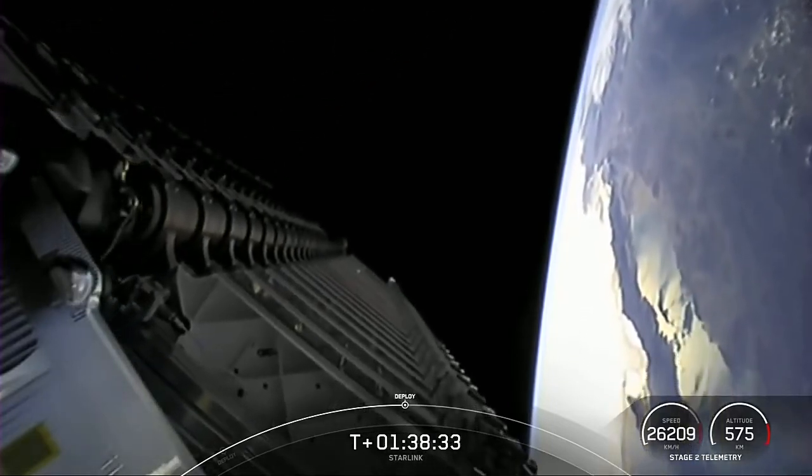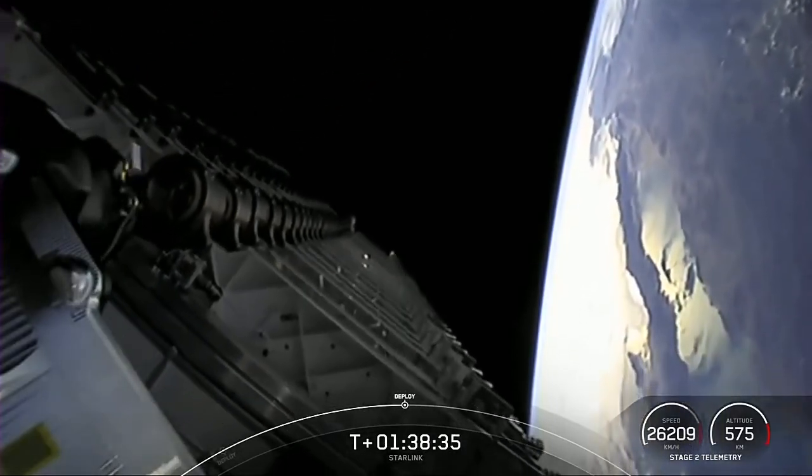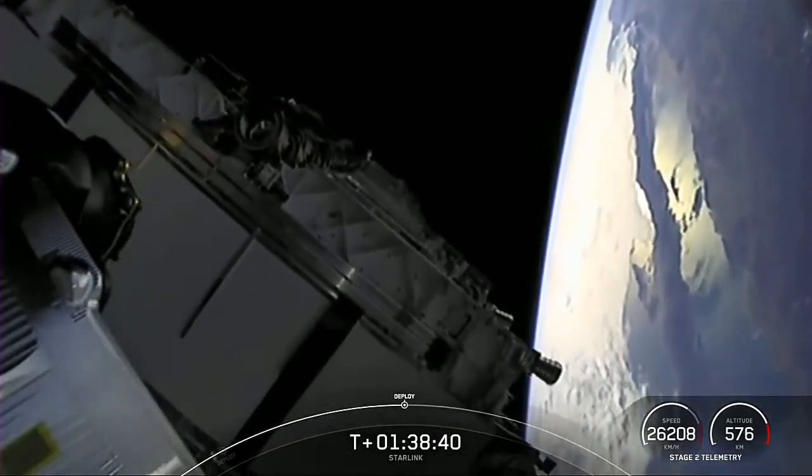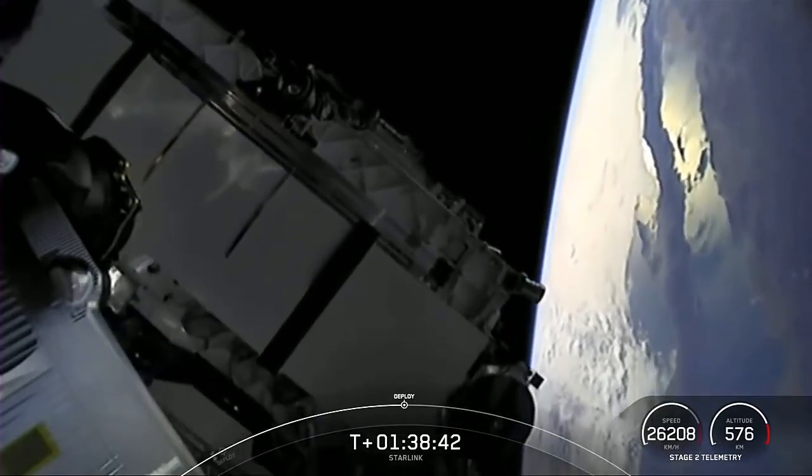And from deploy of the Starlink satellites. Now you can see the satellites. Starlink satellites out in space, drifting away from the second stage. As a reminder, this is just their drop-off orbit.